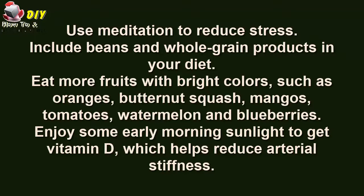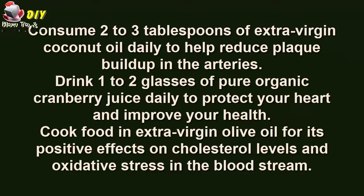Enjoy some early morning sunlight to get vitamin D, which helps to reduce arterial stiffness. Consume 2 to 3 tablespoons of extra virgin coconut oil daily to prevent plaque formation. Drink 1 to 2 glasses of pure organic cranberry juice daily to protect your heart. Cook food in extra virgin olive oil for its protective effect on cholesterol level.